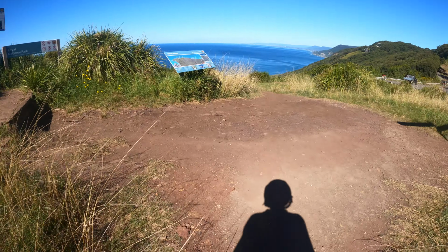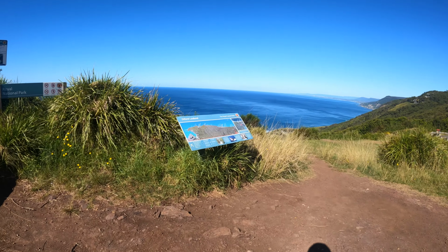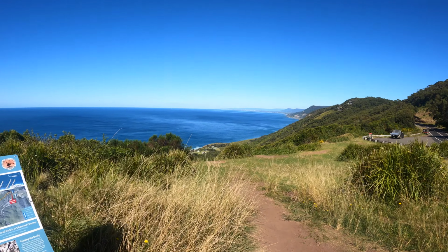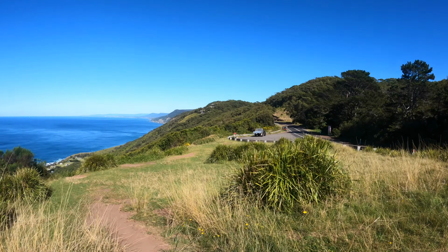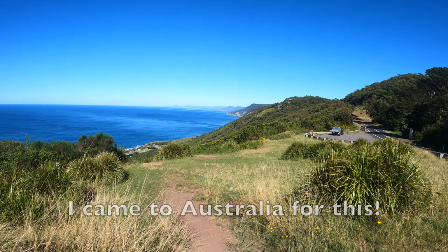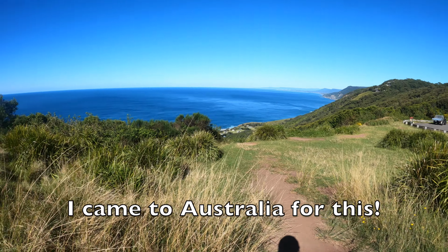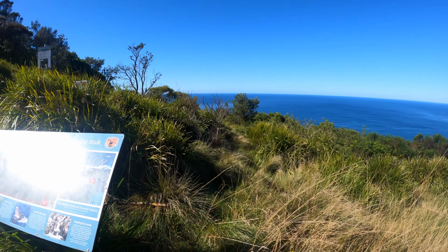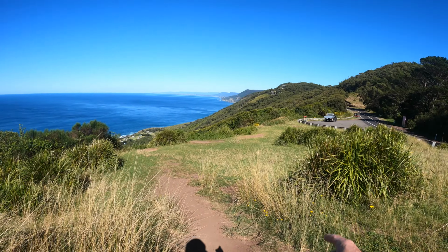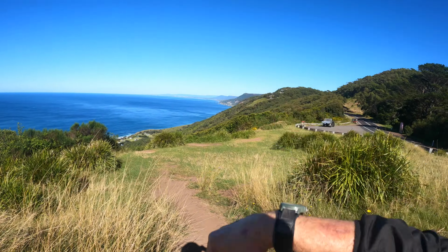We're at the Royal National Park, Oxford Lookout. And we came here for exactly this. Today. This is today's journey. We're going to go drive down that highway. And it's going to be great. Okay, let's get out of here.